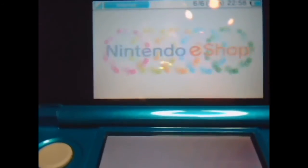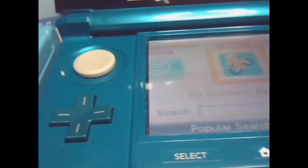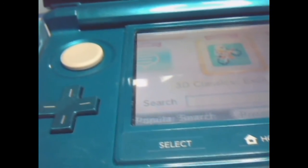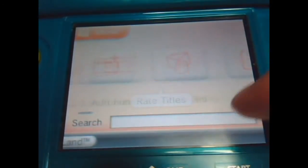I think they have their heads in a cloud. I don't know. They don't seem to be putting full attention on the 3DS. I'm not sure if they have the DSi in their head. Oh, no, back. Popular searches, oh cool. Main menu, recent arrivals, charts, search, your titles, wish lists, add funds. Oh wait, I'm not holding the camera at a good angle. Anyways, here's the menu.